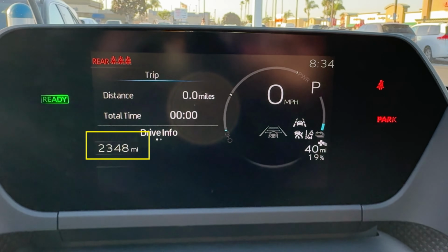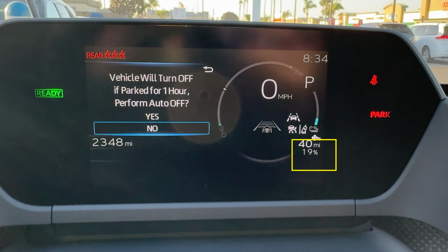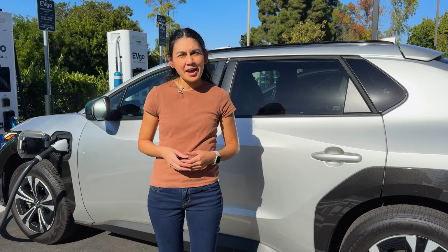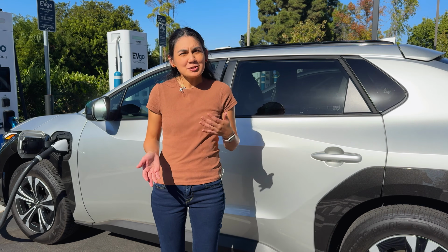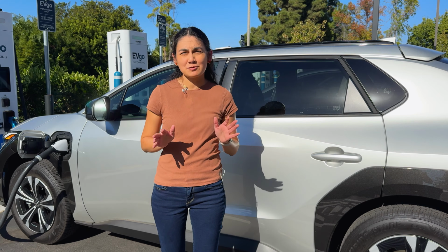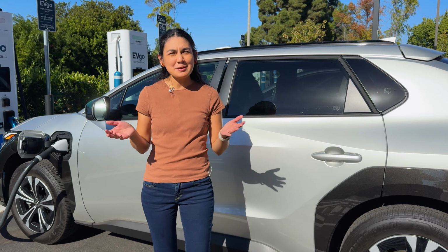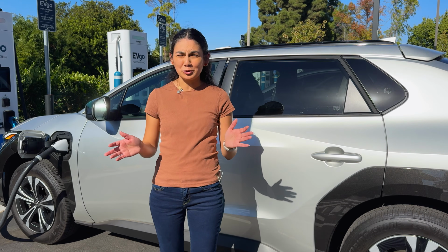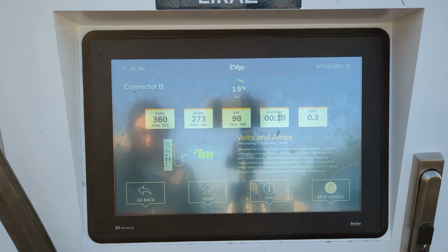We're at 2,348 miles. We consumed 81% of our battery, bringing it down to 19%. Doing some quick math, it looks like we should be getting around 247 miles on a full charge. That's only 5 miles less than the EPA guidance of 252 miles. Looks like it's within a margin of error, so the EPA estimate is representative of the real-world range. So that's good. No issues plugging into these chargers today.